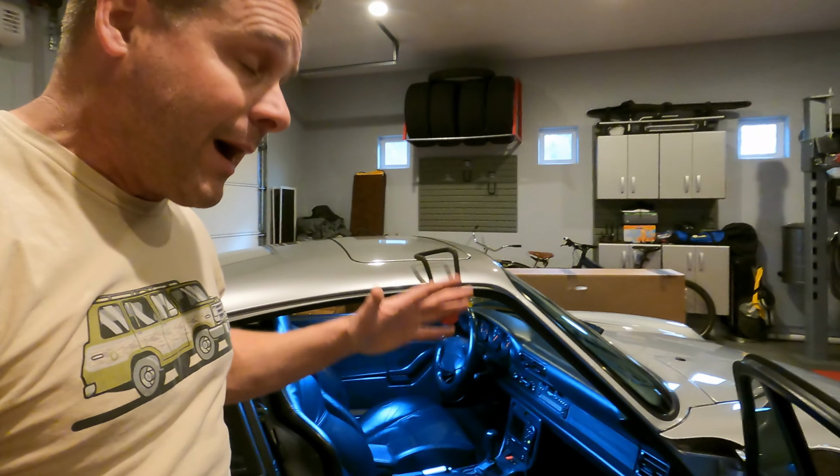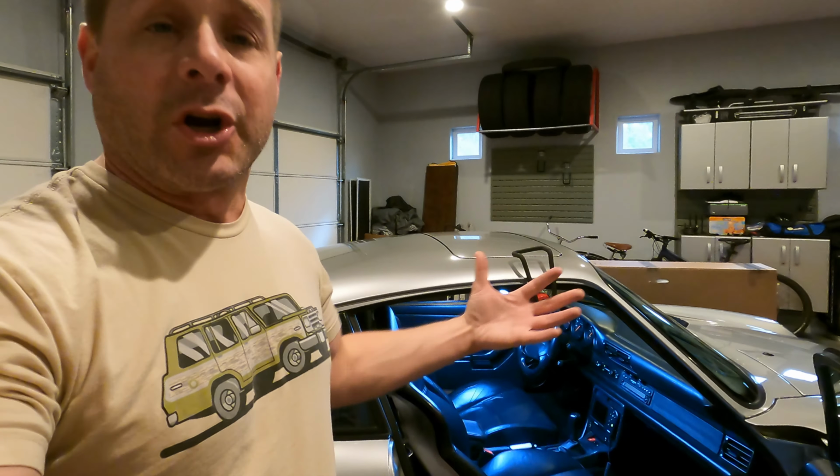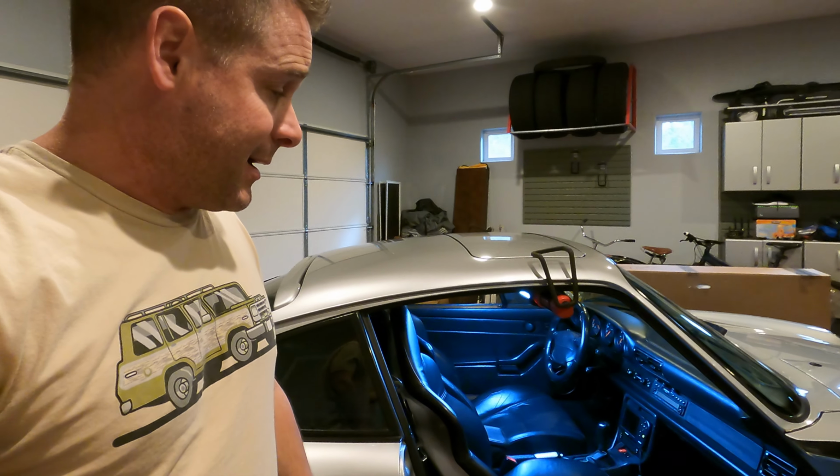I replaced the power steering pump, which mine was starting to go bad, and that was $1,800. That was not cheap. But the car, I've loved it. It literally is like my favorite car. It's my poster car that I had on the wall when I was growing up.